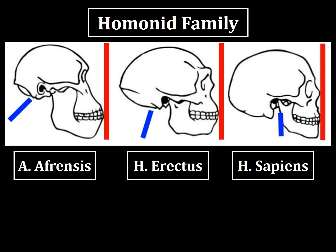There's also a reduction in prognathism in the skulls, and that's just a fancy way of saying that you have skulls where the bottom jaw juts out further than the face. You can see it's an extreme example on the left, and then not so much in the middle, and then humans, their faces are almost completely flat. So these are traits that are developed over millions of years, but they're all shared by members in this family.